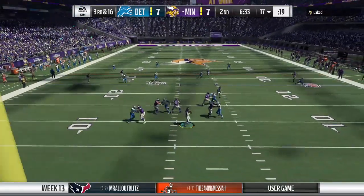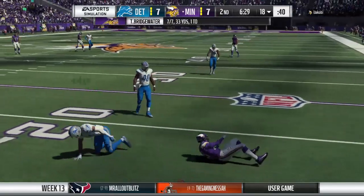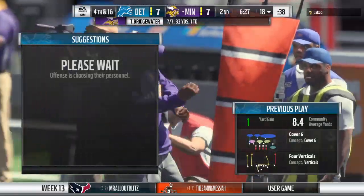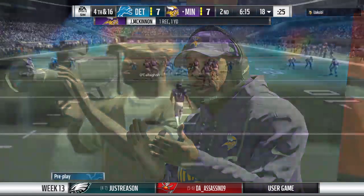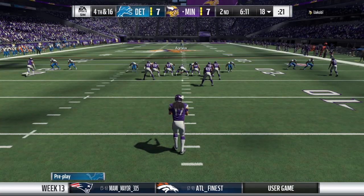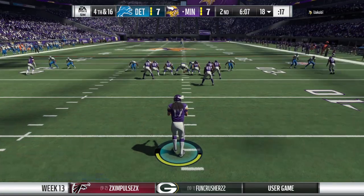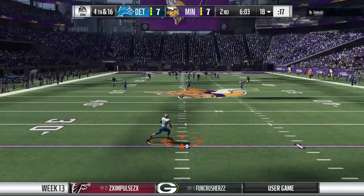From the gun, Bridgewater. A dump down to McKinnon. And he'll be a couple yards shy of the 20 at the 18. Call it a 1-yard gain on the play, and that's going to bring up a 4th down. The Vikings send out their punter as the drive goes backwards, so he's on to punt it away. He gets this one away, and boy, it's another boomer.